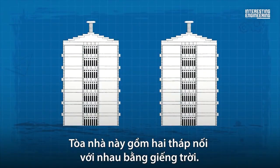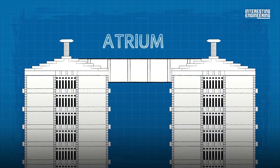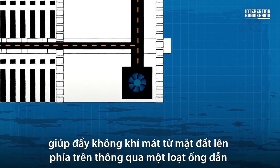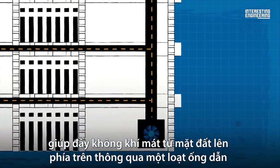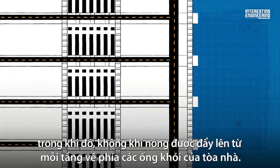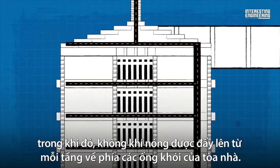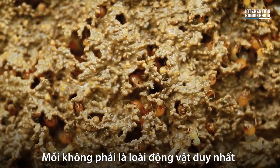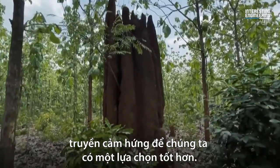The building is two towers connected by an atrium. At the bottom of each tower is a small arsenal of fans that push cool ground-level air up through a series of ducts. In doing so, the hot air is pushed upwards from each floor towards the building's chimneys. Termites aren't the only animals that have inspired a better living choice for us.